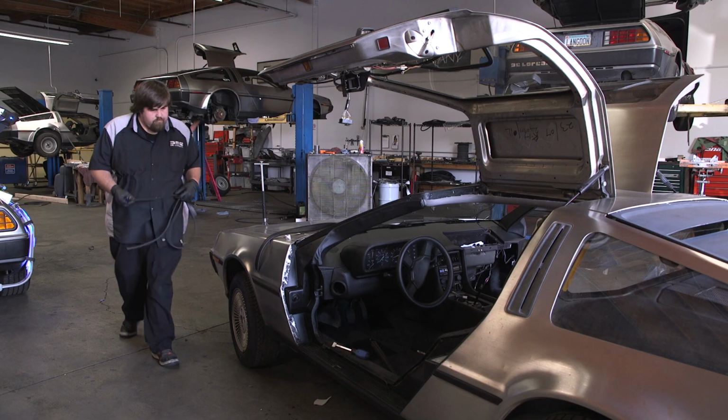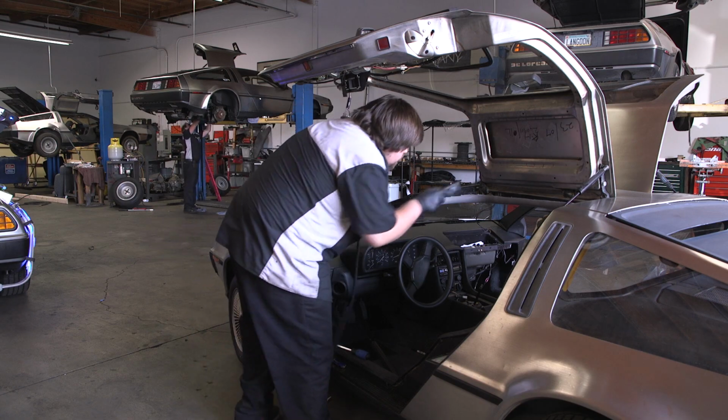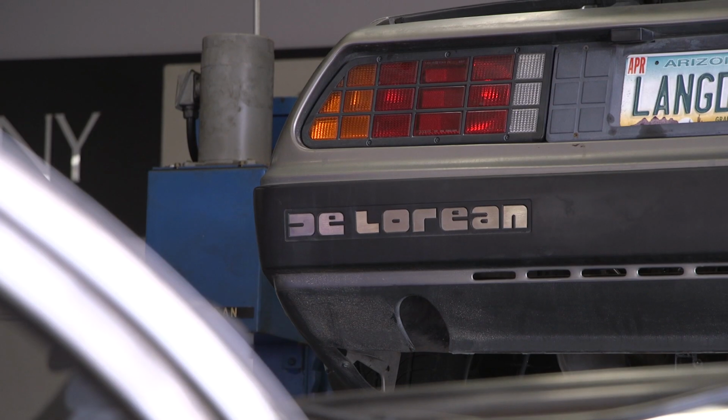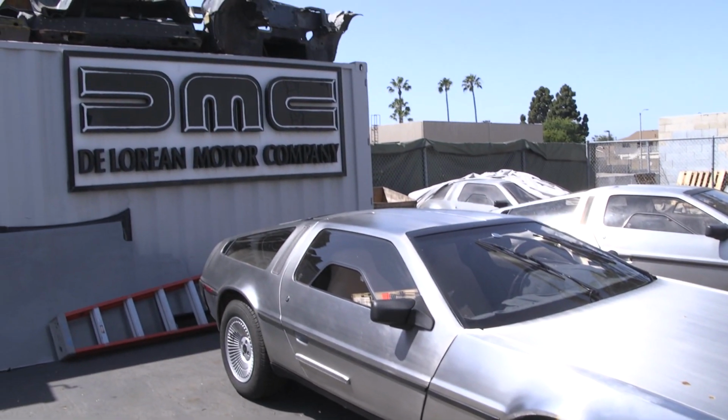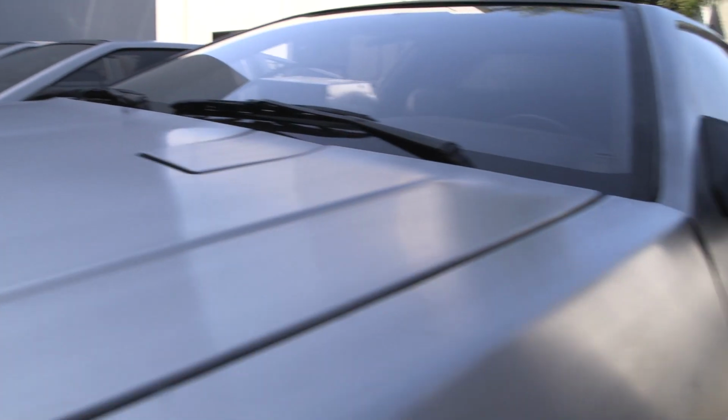We didn't know that you refurbished and took care of DeLorean cars in Huntington Beach. Well, we've actually only been at this location about a year and a half. Before that, we were over in Garden Grove for about 28 years. Wow, 28 years. Why Huntington Beach? We needed a bigger location, with the amount of business that we've had to expand. We went from a 6,000 square foot building into a 10,000 square foot building, and we wanted a nicer area.